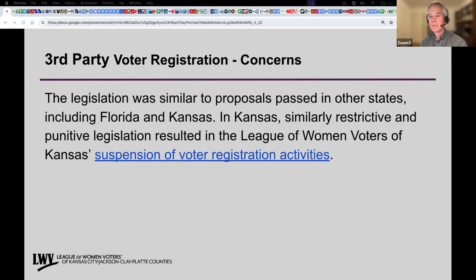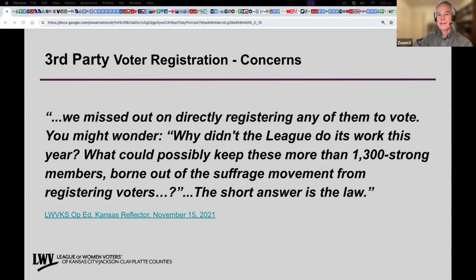When similar restrictive and punitive legislation passed in Kansas, it resulted in the League of Women Voters of Kansas suspending their voter registration activities. The League of Women Voters of Kansas did not contest the law in court, but it did write an op-ed piece in the Kansas Reflector from which we have extracted this quote.